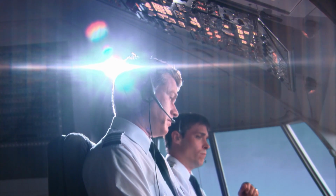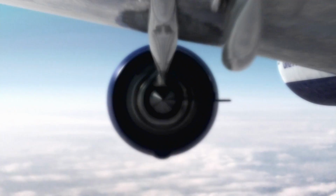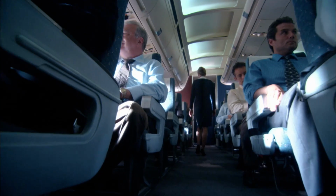For these two, as for many pilots, a day on the job consists of sitting in the cockpit for long hours as computers fly the plane. Powered by two massive Rolls-Royce engines, the Boeing 777 is one of the safest planes in the industry.